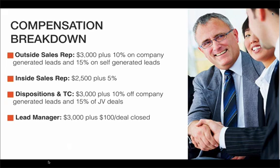So inside sales rep, $2,500 plus 5%. Dispositions and transaction coordination, $3,000 plus 10%. Generated leads, 15%. Lead manager, $3,000 plus $100 per close. So the inside sales rep, they're generating business, and they're working here. They don't have to drive all around and meet sellers and spend money on gas and this, that, and the other. They're actually in the office. Dispositions, $3,000 plus 10%. Self-generated leads, 15% above JV deals.